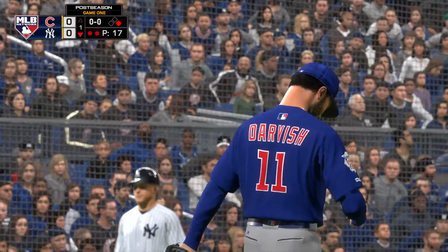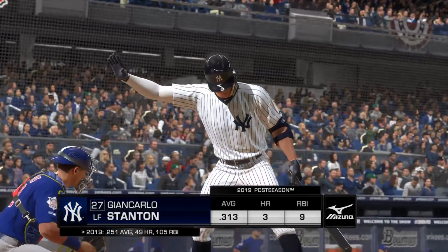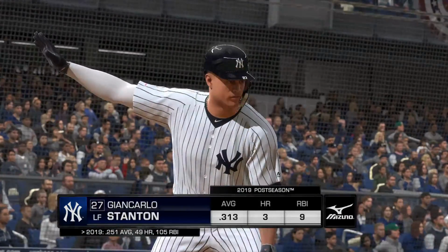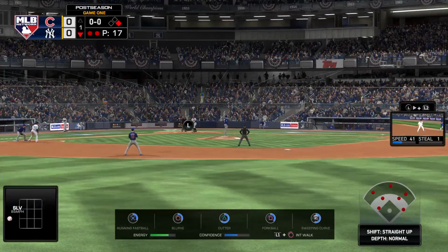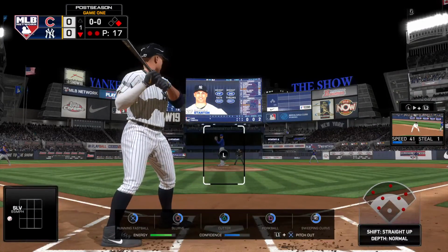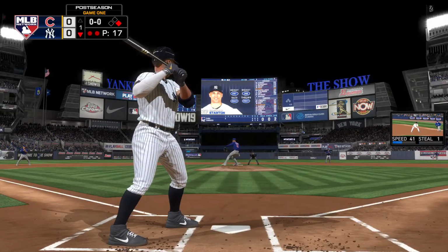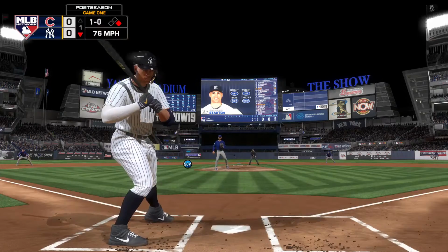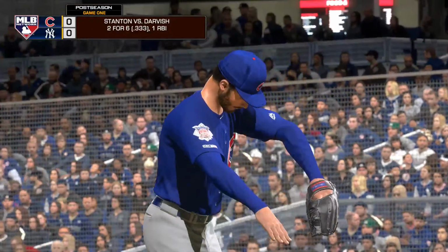Batting fourth, the left fielder, Giancarlo Stanton now. Head-to-head numbers with Yu Darvish, he's a .333 hitter. Darvish pauses. Here's the first pitch. In tight with the curveball. Backed up on him a little there, and it's ball 1.